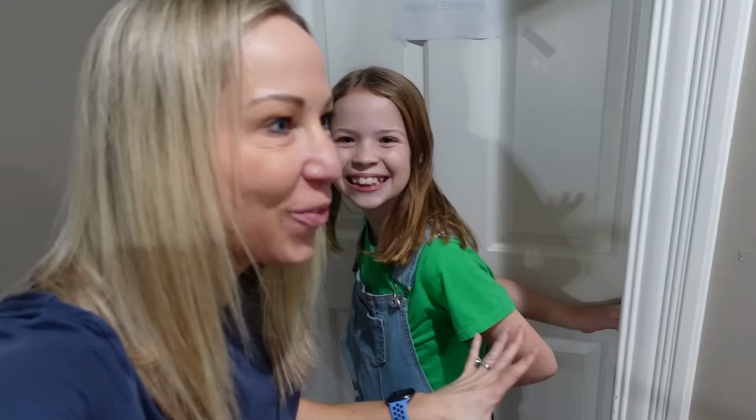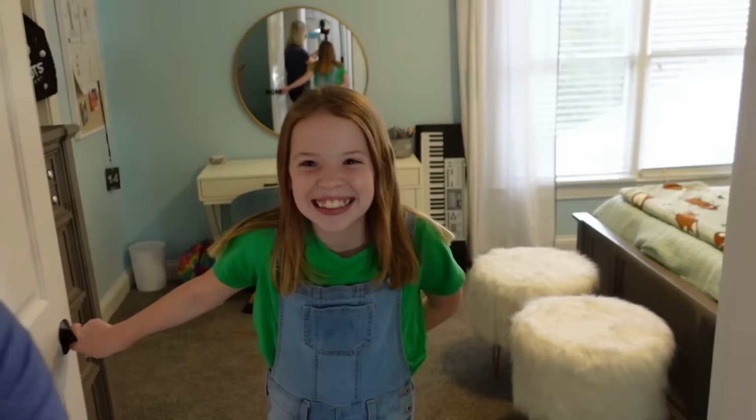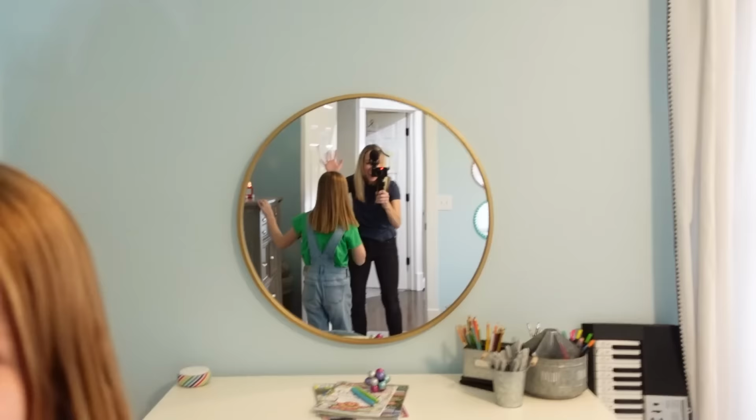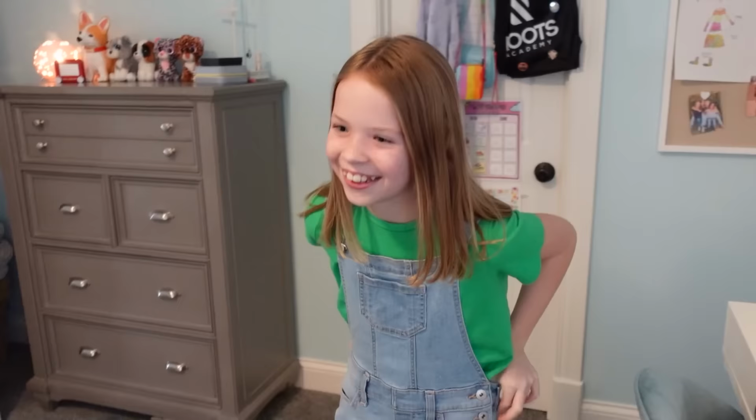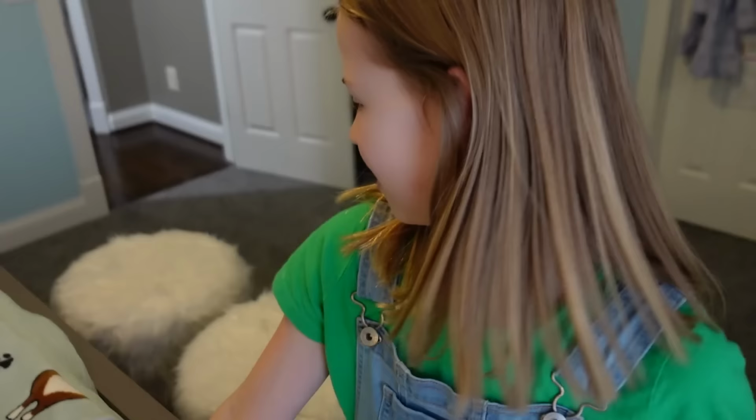We are now entering Maya's brand new bedroom. Woo, what do you think, Maya? I love it so much. Here I am. I'm digging your mirror, Maya. Show us around your room. What else do we have in here? So this is my bed over here. And then I have two little poofies, which were from mine and Addie's room downstairs where we brought them up.